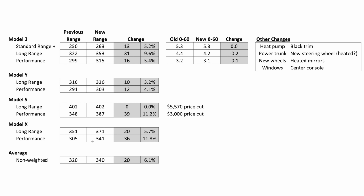So to the best of my knowledge, that captures all the changes across the entire lineup, but of course, as these vehicles start to be delivered, we may still uncover some other minor changes.